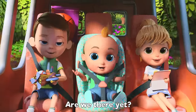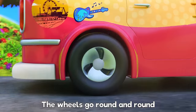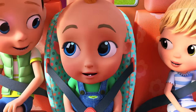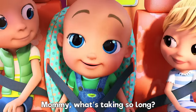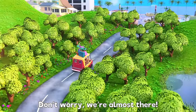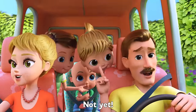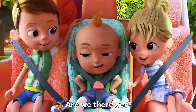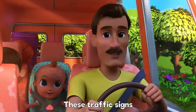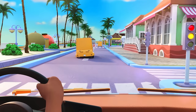Are we there yet? Oh, don't be upset. The wheels go round and round. Beep, beep, beep, beep, beep. Mommy, what's taking so long? Well, honey, there's lots of traffic, so we have to be patient. Don't worry, we're almost there. Are we there yet? Not yet. Is it right or left? These traffic signs, we have to mind. Stop! Go!